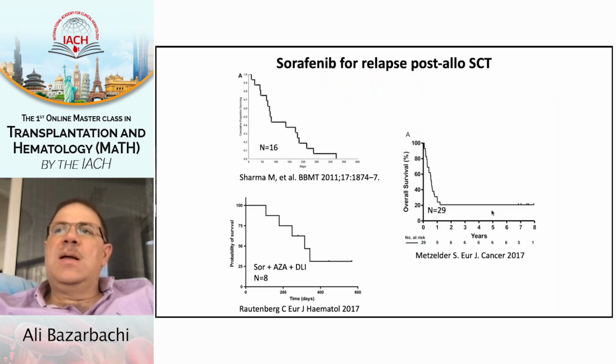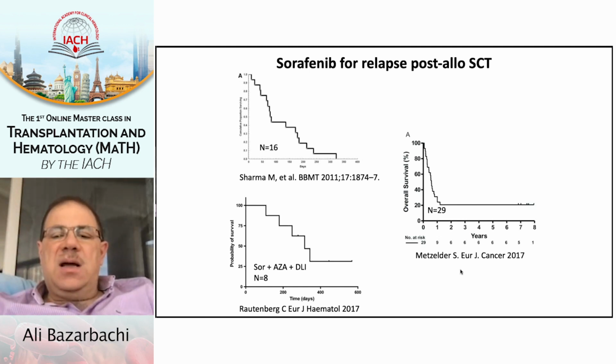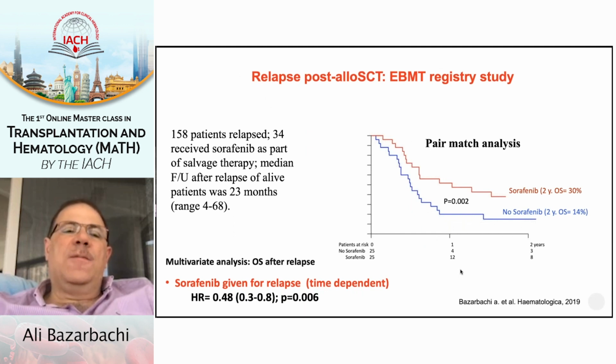both for leukemia-free survival and overall survival. So what about using sorafenib for relapse post-allo, like what we have seen here? A few small studies reported the transient efficacy of using sorafenib post-allo. However, some of these studies, such as the German study by Metzelder, show that although the efficacy of sorafenib for relapse post-allo is transient for most patients, around 20% of patients will be long-term survivors, like the one that we presented a few minutes ago.